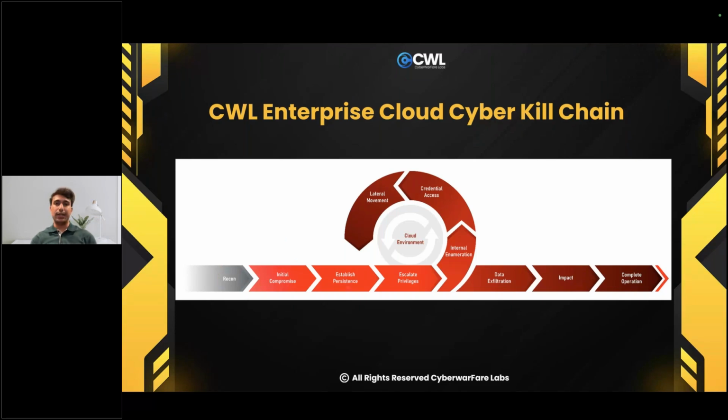Then perform the backdooring or persistence techniques, then escalate your privilege. Once you have a backdoor in that particular cloud provider, you have to escalate your privilege, and then you can do these actions internally, like enumerate internally, identify some other credentials, then use those credentials to move laterally. So this entire circle will work until you achieve your goal.